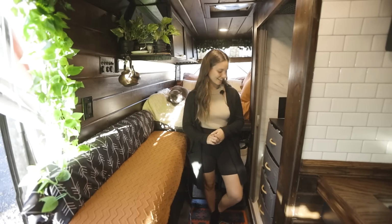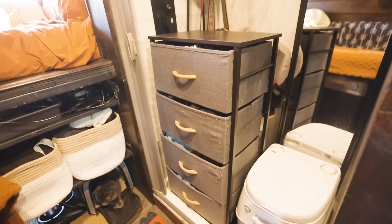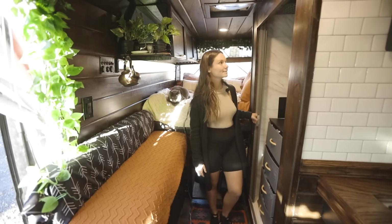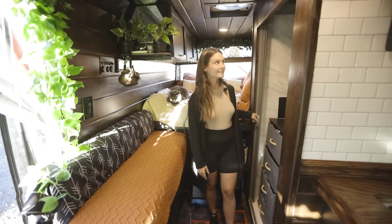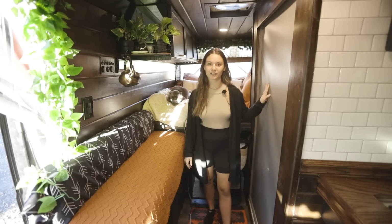And then we have a cassette toilet. Just stick to number 1 in there. And yeah, just a lot of other storage stuff. So no wasted space. We're happy to have the shower, but we're even happier to use it as our closet. And we often keep the door closed to hide our mess in there.